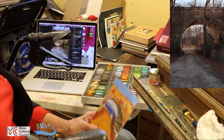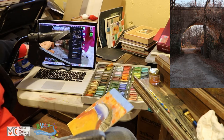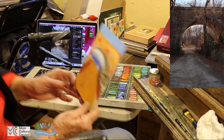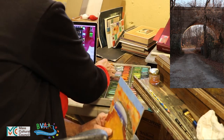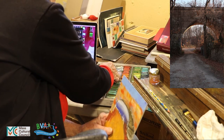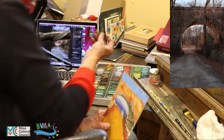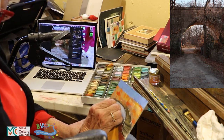Okay, now I'm going to start working on the inside of the archway here. There's a nice dark shadow right over here, so I'm going to put the dark in first. Maybe this dark brown.